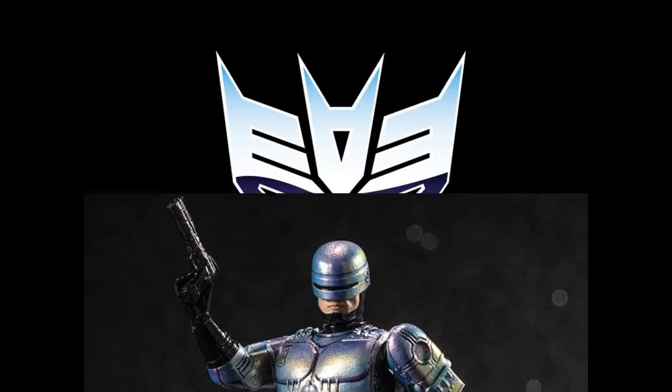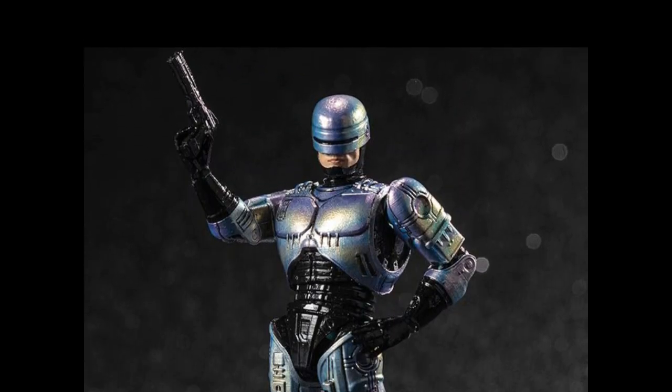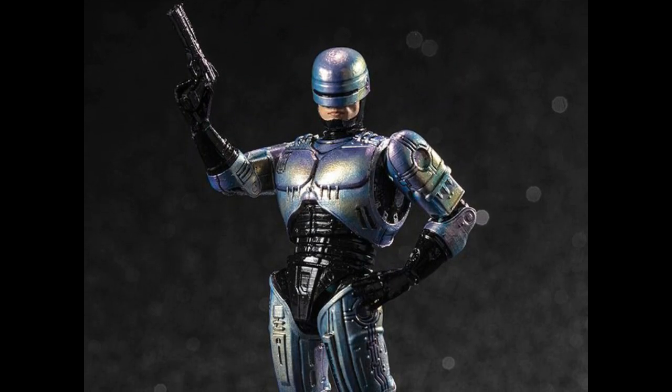Let's show some pictures. This is the work that Hiya Toys did on their RoboCop for 3.75, and probably not the greatest picture out there of it, but I have one in hand. It is amazing. This is a very good figure for 3.75, so my mind is going to be blown when I see what they do with the 1/12 scale or 6-inch. Hopefully I'm not let down, but they do a great job that small. I imagine if they can do it that well at 3.75, at the 6-inch scale it's going to be amazing.